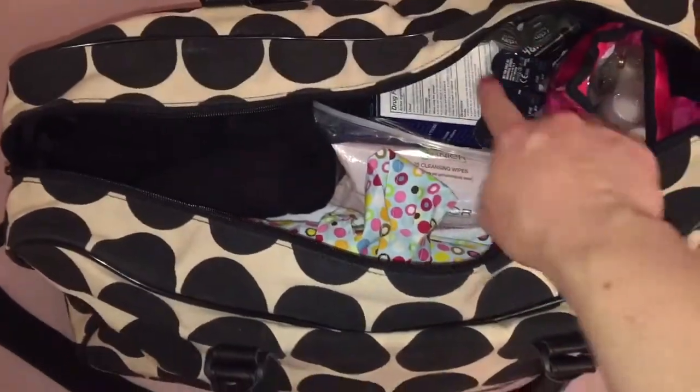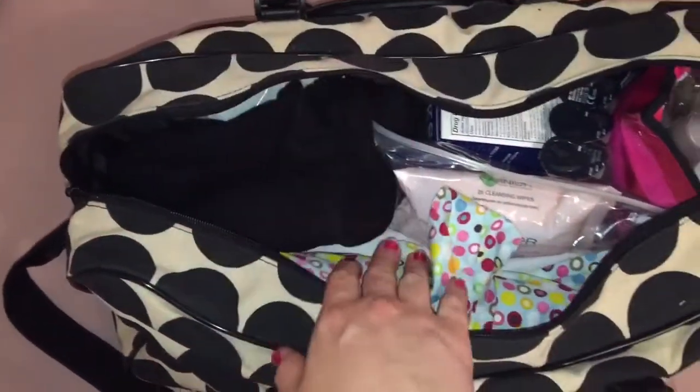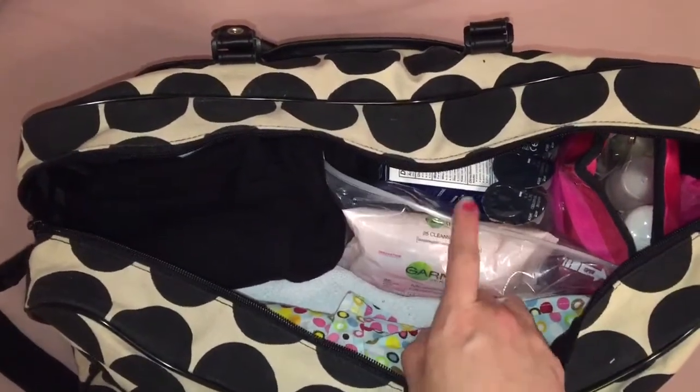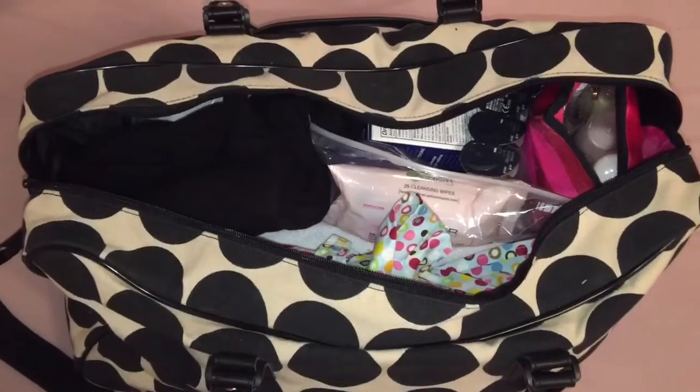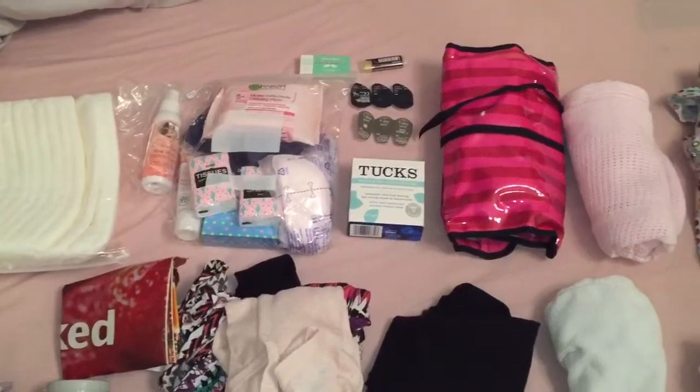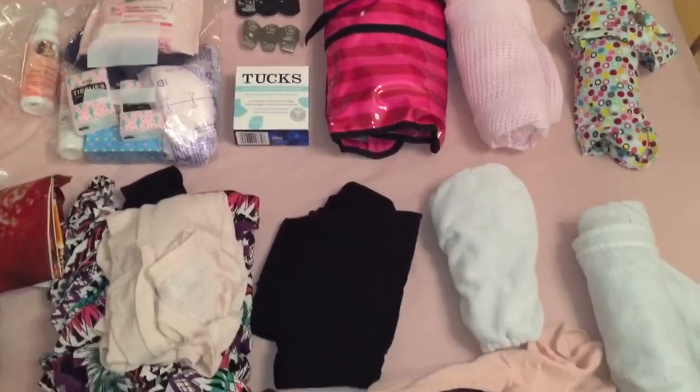So I have a toiletry bag. My contact lenses have just been thrown in here. I have packed some things in these Ziploc bags, a bit like what I did with the baby's bag. But I will take everything out and show you exactly what I have packed. This is an overview of what I have packed inside of my hospital bag.